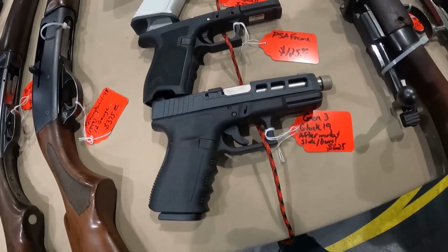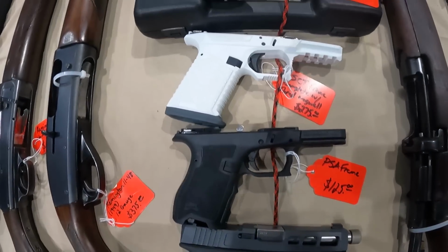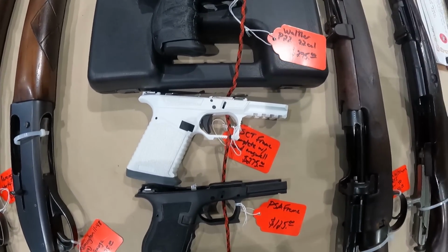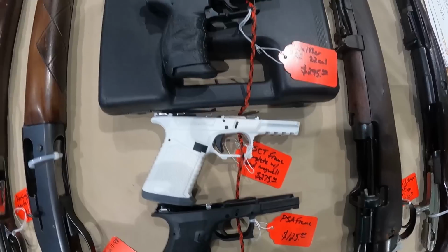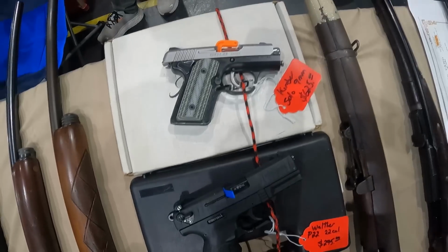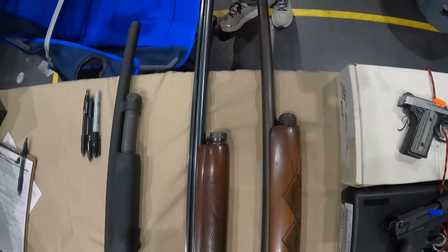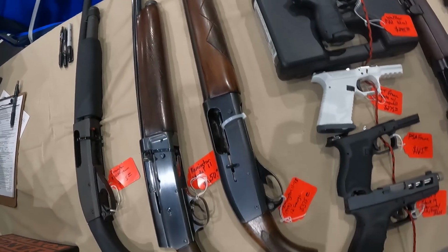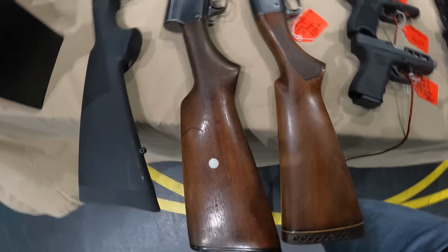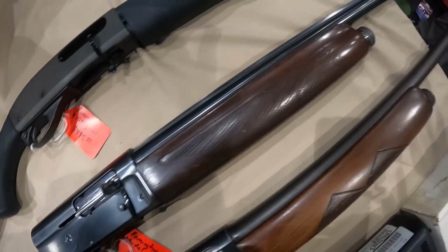And the Gen 3 Glock 19 aftermarket slide, 625. The PSA frame for the dagger, 125. Another SCT frame complete with magwell, 275. A Walther P22 22 caliber, 295. We got the Kimber Solo 9mm, 625. And a Remington 1148 from 1949 12 gauge, 375. Right now on the list there is a Remington Model 11 running 650.